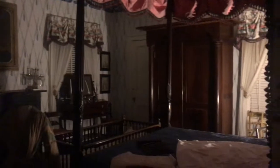So this is the bedroom level. As you can see, there are 5 bedrooms up here. And at the end of the hall is that amazing bathing room. That was an original functioning feature of the house in 1849. Now each of the rooms up here is named for a person or persons who spent the most time or most memorable time in each room.